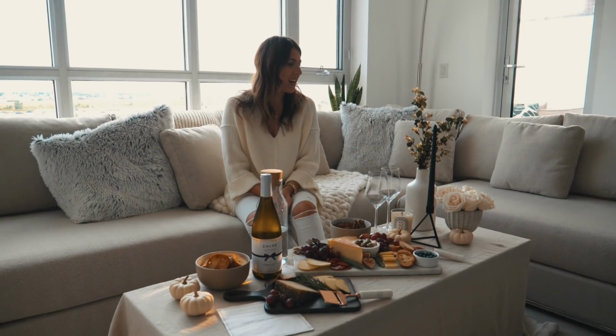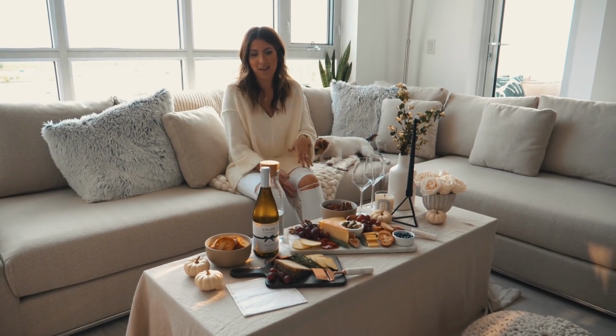Come here, oh sweetie, she's bringing her bone. Yeah. She wants to bring her little snack. Yeah, she wants mom and dad to have their meal too.